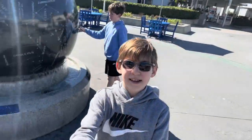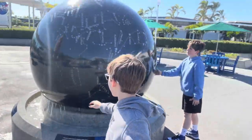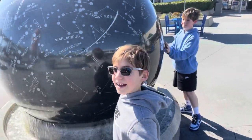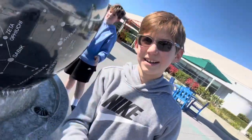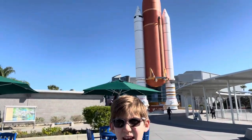This is known as the center of Kennedy Space Center Visitor Complex. You can basically spin this. Everyone spins it. There's water. And we're about to enter the Space Shuttle Atlantis building. I'm going to share footage from there and also photos at the end of the video. So stay tuned. We're inside the Space Shuttle Atlantis building.